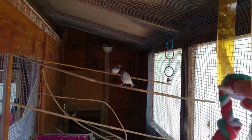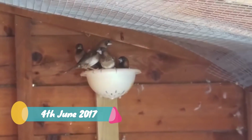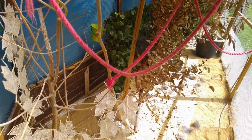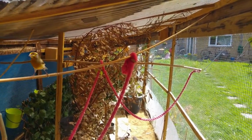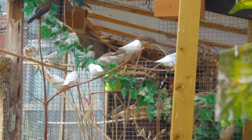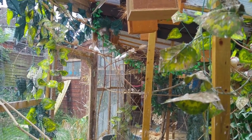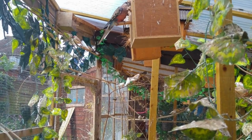Hello there guys, hope you're okay, and I've got some really good news today. I've finally opened up the top aviaries, so they're all one big aviary now. Even though they've got all this nice space now with all the cover, and they can even go into the other aviary, they're just still huddling in the canary pond, bless them. You can see the hole there that they have to go into the new bit, and they're slowly going in and exploring the new aviary.